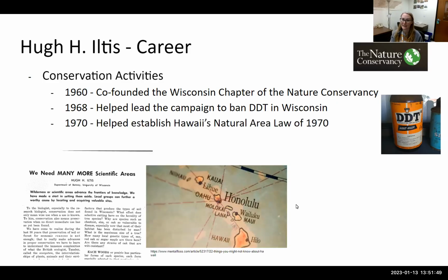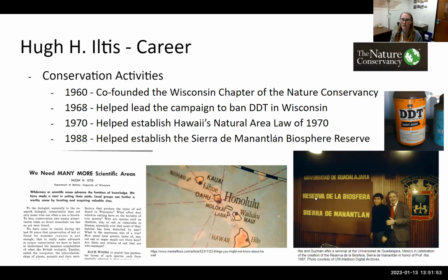He helped establish Hawaii's Natural Area Law of 1970, and also helped create the Sierra de Manantlán Biosphere Reserve with the team at the University of Guadalajara to protect the homeland of wild teosinte in Mexico. A lot of those wild species are critically endangered. The species that they had found in 1978 was only found in a few square miles, so that was obviously really important to preserve.